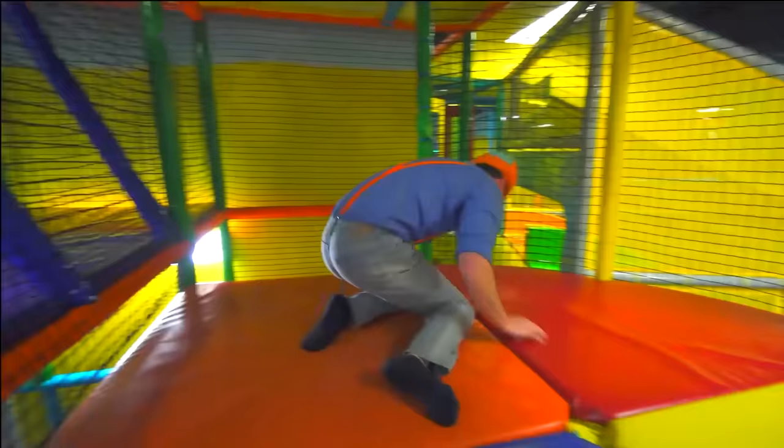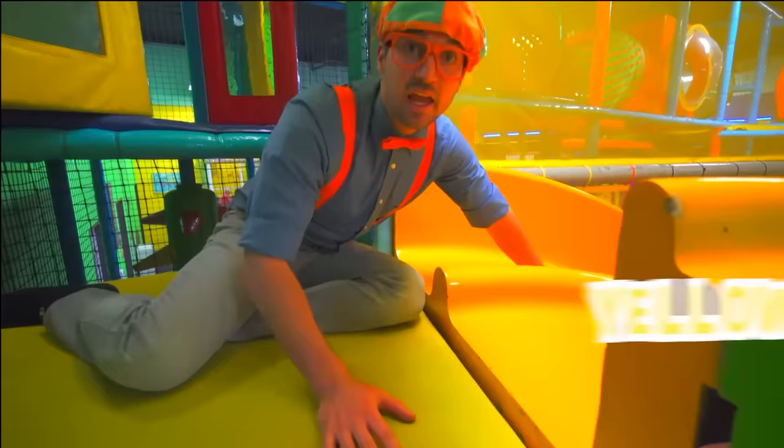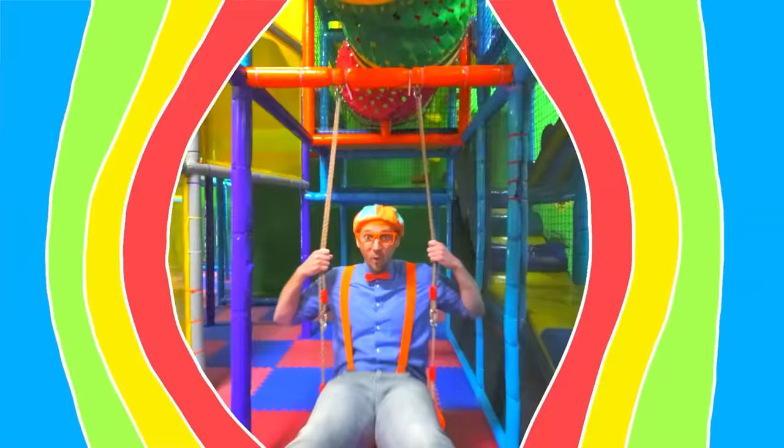Okay, we're almost to the top of the slide. It's right over here. Here it is. Okay, I'll go down the yellow side, and you go down the green side, okay? Okay. Oh, tight fit. Ready? 3, 2, 1, go! Whoa! Whee! Great job! Whoa! Whee!